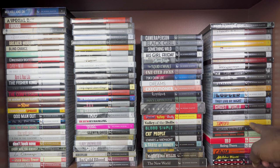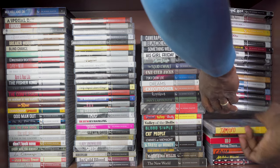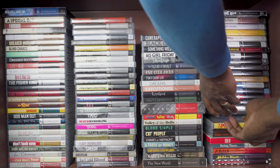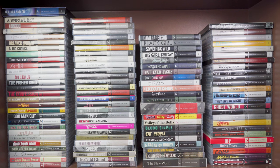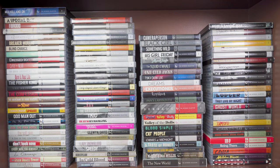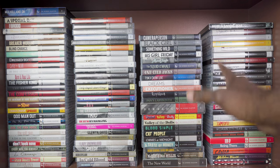Tampopo, this is a really, really cool film. The name of the director is escaping me at the moment. It's Juzo Itami. And there's a film that is coming out in May, part of the May releases in the Criterion Collection, called The Funeral from this same director. But this edition, Tampopo, highly recommended.